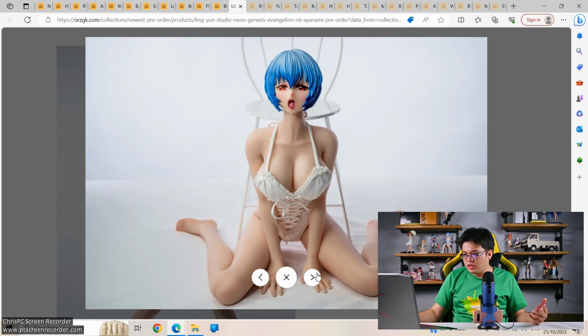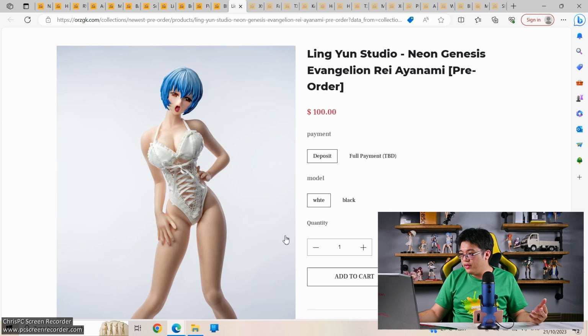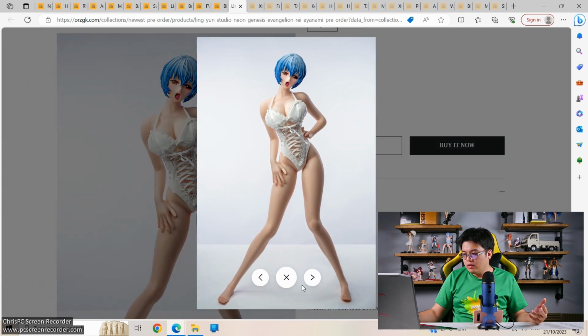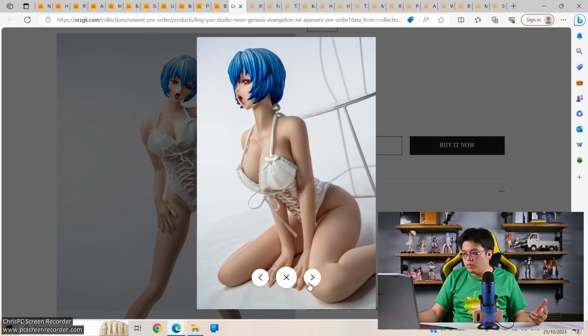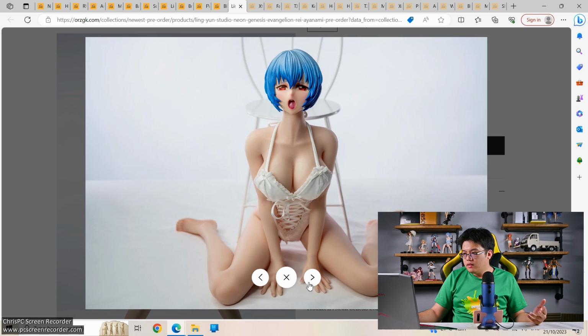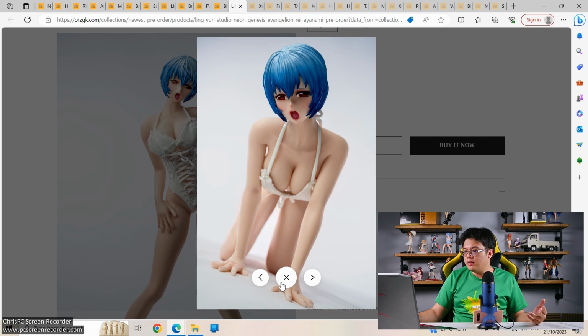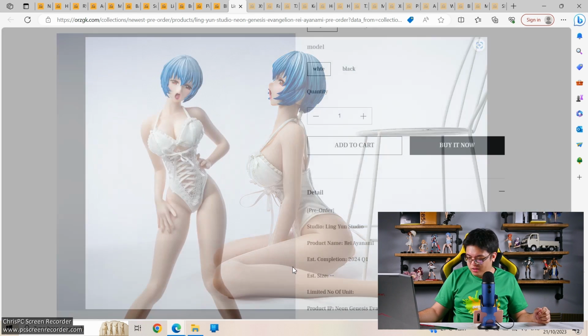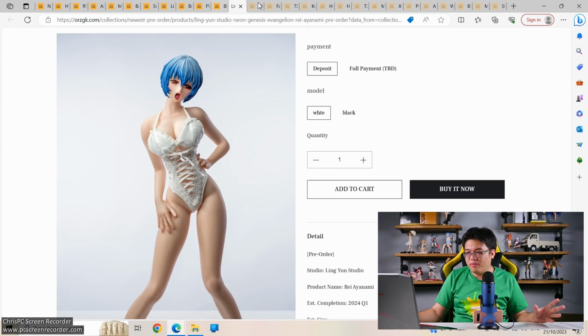And from the looks of it, this is an action figure, not exactly a scale figure. What is the scale, not mentioned? Could be a 1x4 or bigger than that, 1x3, who knows? This looks terrible, seriously. This looks horrid. What is this? No, just stay away from this one, right?